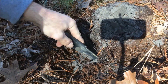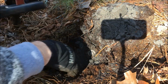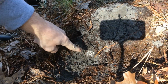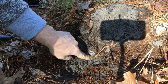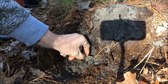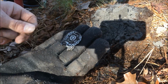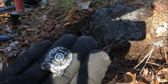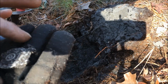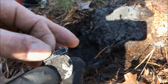Could be a coin. Oh, wow. Oh, can you guys see that? That is super shiny. I'm going to use my non-glove hand. Oh, that's beautiful. Oh, let me see. Is this even the camera? Look at that. That looks like some sort of a pin. Oh, look on this side.